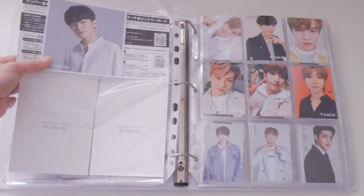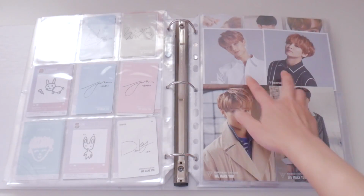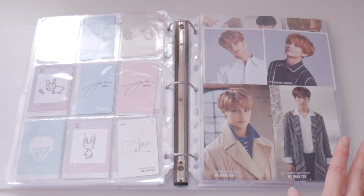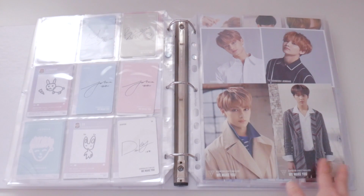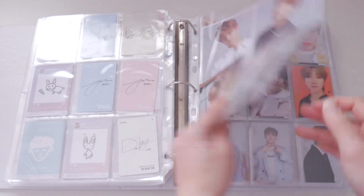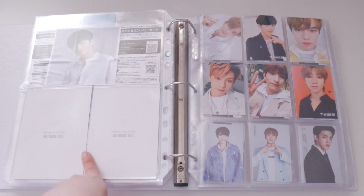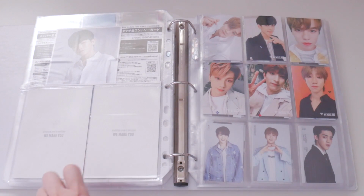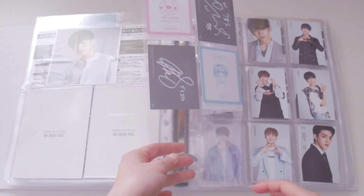Yeah, they're high touch entries, so basically there was a code on the back. Once you bought an album, you can enter them for a raffle into a high touch in Japan. Anyways, that's passed already. But right here, these ones are the postcards I showed in my unboxing. And those ones were exclusive. If you bought from certain stores, they would give postcards as a freebie for pre-ordering or buying albums from their stores.